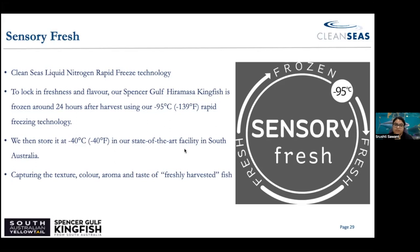It carries out the sense of fresh technology. It's liquid nitrogen rapid freezing technology to lock in the freshness and the flavor of Spencer Gulf Yellowtail Kingfish, which is another term for Clean Seas, like a synonym. It's like a branding. And it's frozen around 24 hours after you harvest, so it's quite quick. It's a rapid freezing, and because it's liquid nitrogen, they use minus 95 degrees. And it's stored at about minus 40 degrees Celsius in the state-of-the-art facility.